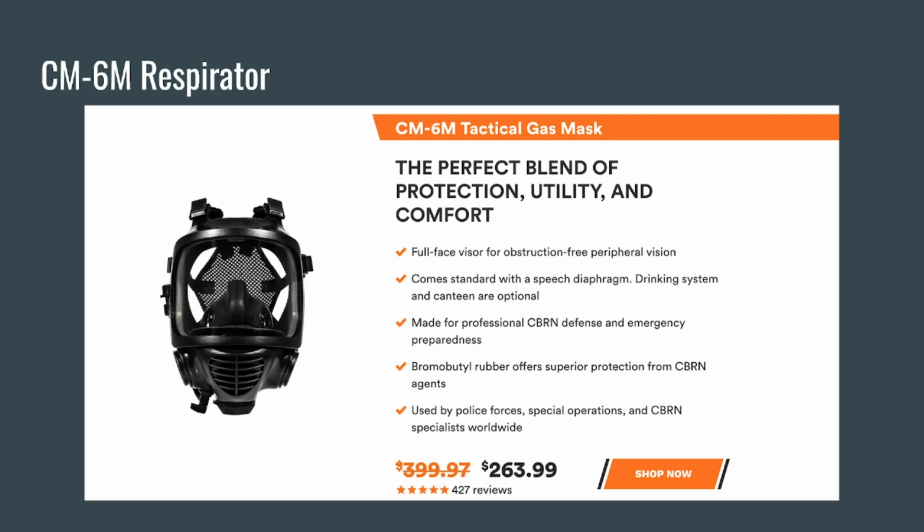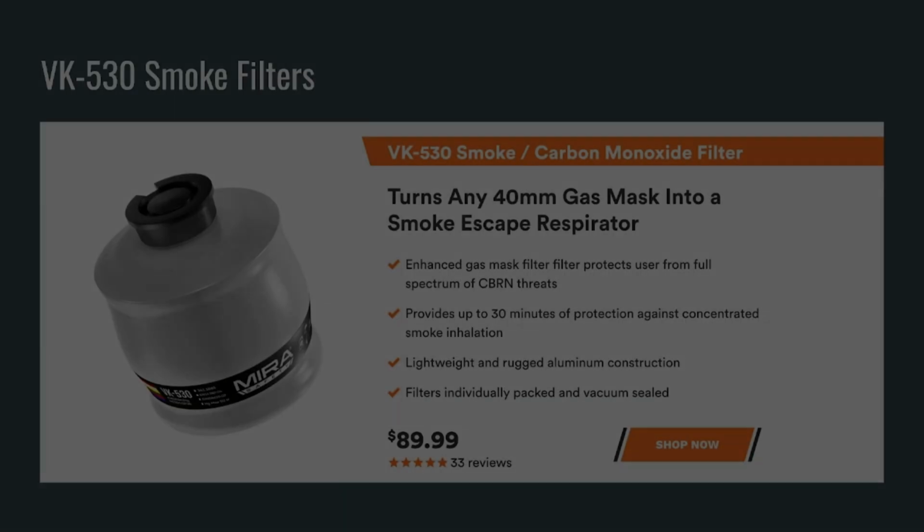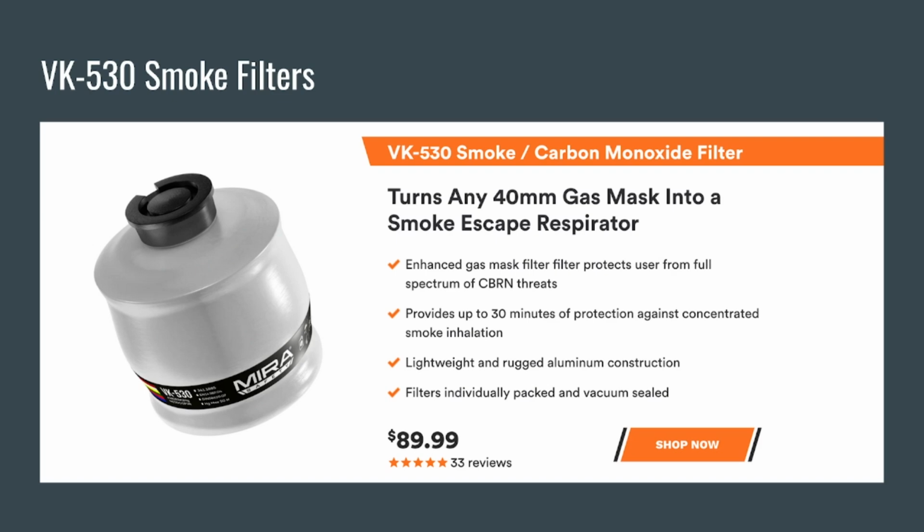The mask is comfortable and creates a vacuum seal to your face, and this is in part due to the bromo-butyl rubber that offers superior protection. The MIRA Safety mask can use any NATO standard 40mm gas mask respirator. In the case of this kit, it comes with two of the VK530 smoke and carbon monoxide filters. It's an enhanced gas mask filter that protects a user from the full spectrum of CBRN threats.